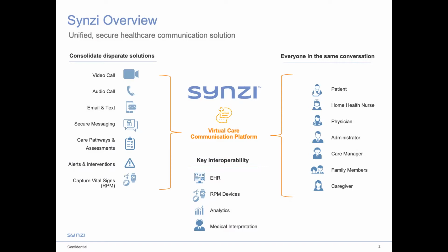Even though we will solely be focusing on secure messaging today, as you can see on the left-hand side of our platform, we offer a variety of communication modalities that targets your entire patient population. And the ability to coordinate in the same conversation with all these folks on the right-hand side is a big key differentiator for us.